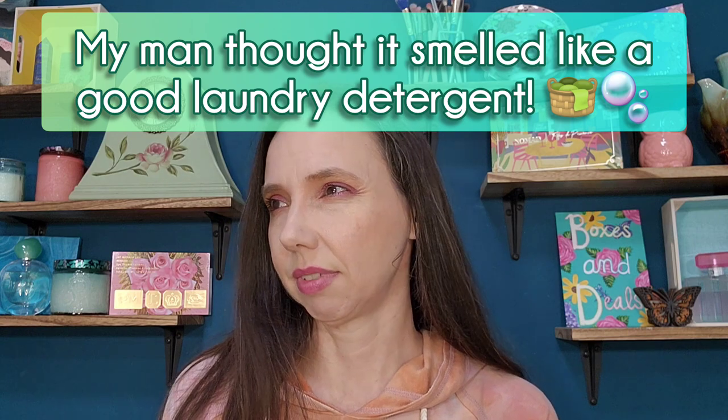Almost similar to Dove or Irish Spring. One of those kinds of soaps, you know? I can't put my finger on it. So if you like fresh and clean, you will like this. When I first smelled it, I didn't think I was going to like it. And so I was a little worried, but I went ahead and put it on, let it dry down, took note of what it smelled like, and later I fell in love with it.